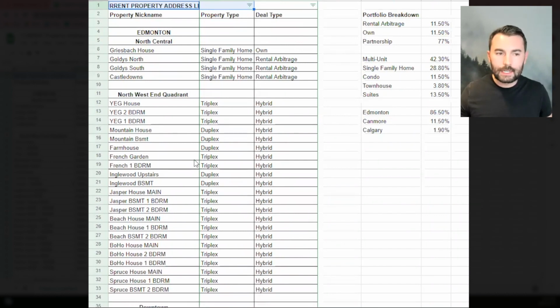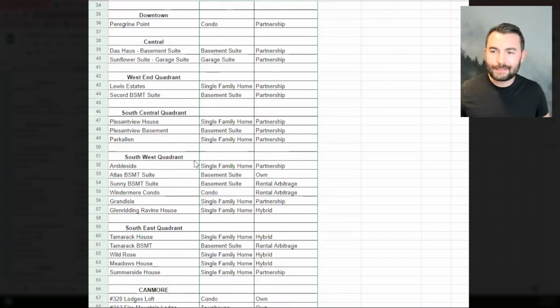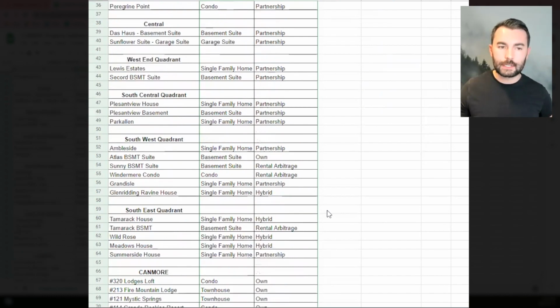So taking a look at our total portfolio here, this is in Edmonton. We have it organized by quadrant depending on where it is in the city. If viewers want to pause and do a little bit more digging, that's totally fine. Then we have Canmore and Calgary here. Now, Calgary, we just started picking up units there. That's going to be a major focus for us this year to really start diversifying across different markets.